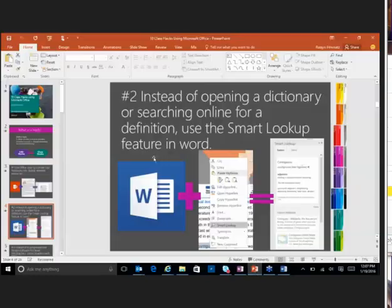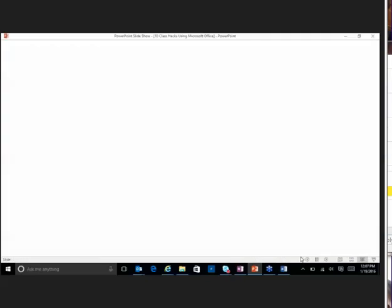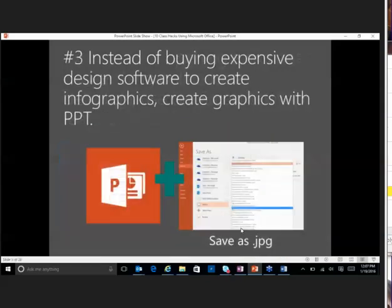All right, we're going to pop back into the presentation really quick, and we're going to look at the next hack. Hack number 3: instead of buying expensive design software to create infographics, you can create graphics with PowerPoint. I know that a lot of design software is really expensive, and there's a pretty steep learning curve to use some of it, but many of you are familiar with using PowerPoint. So instead of purchasing new software or taking a class to learn how to create infographics in some other software that may be harder to use, why not just use the thing that you already know, create those infographics inside of PowerPoint, and then convert those to images by saving as a JPEG.